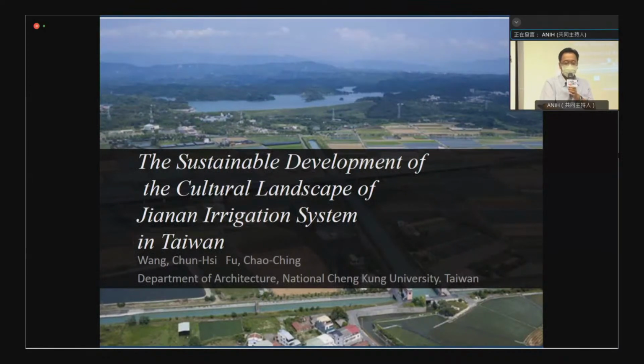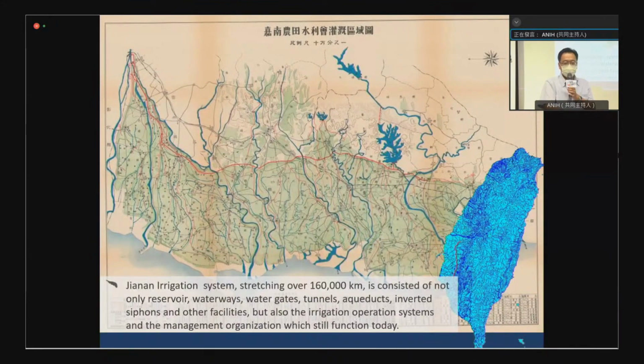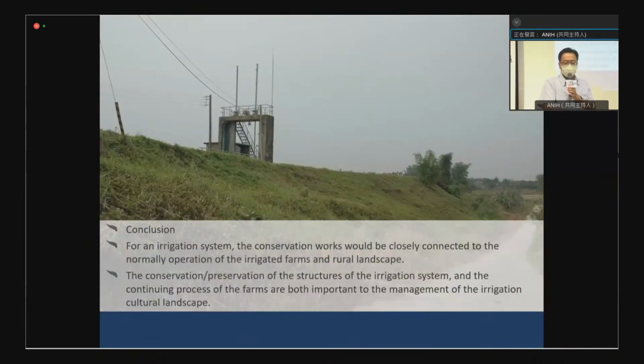And at this specific conference, I presented the sustainable development of the cultural heritage, of the cultural landscape of the Jianan irrigation system in Taiwan. From Jiayi to Tainan is the area covered by the Jianan waterway. There, of course, are a lot of tangible heritage elements that normally come to our attention. They are very valuable heritage.